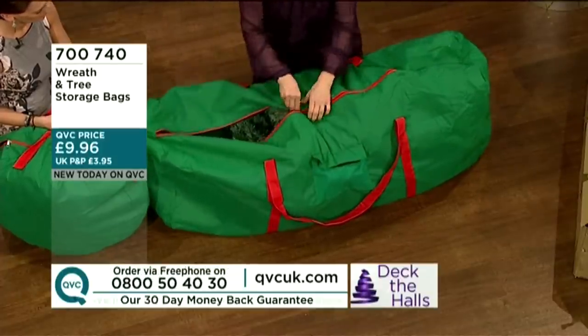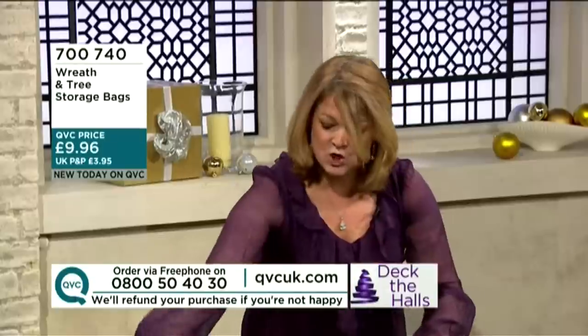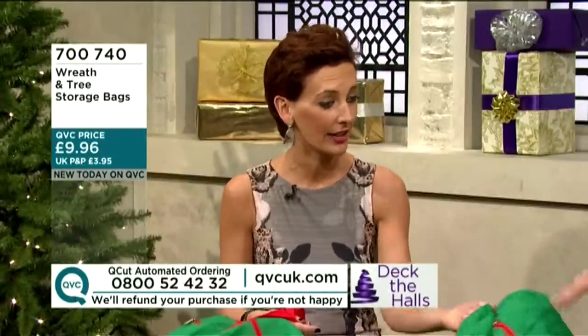We've got so much space in here, actually. I'm thinking, what else am I going to put in there? Also, you could put your duvets in for storing. And if you're travelling, I'm thinking of other uses for that. I think it's just a great bag. Pillows, soft toys. Well, that's true.